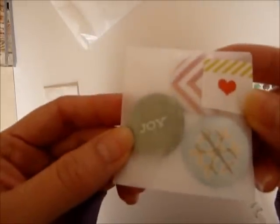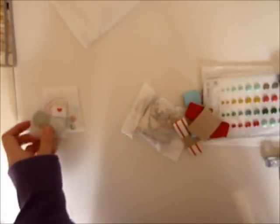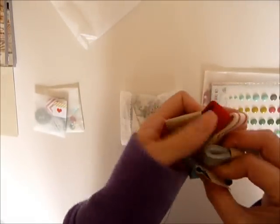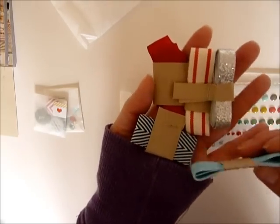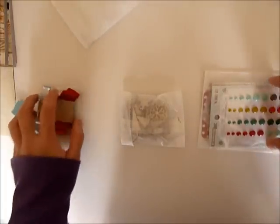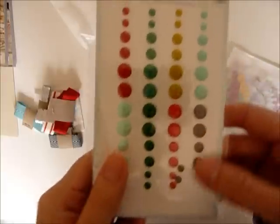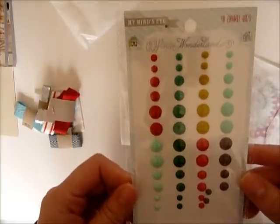And there are three brads. One is a red chevron, a joy, and a snowflake. Appears to be five types of ribbons. Oh, great, actually. I wanted to order this one, but it was sold out on Simon Says. So now I have it. I'm collecting enamel dots because I love them. They're so cute.